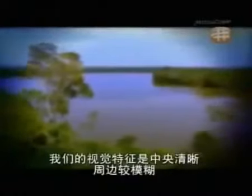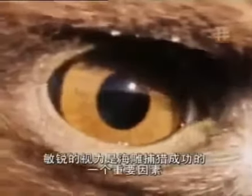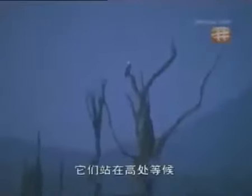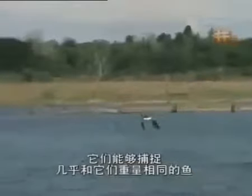Our vision is sharp in the center, but our peripheral vision is not as clear. Eagles have a wider angle of sharp vision, so they can see a larger area clearly. Keen eyesight plays a vital role in fish eagles' hunting success. They wait on their perch, then swoop towards their prey with great accuracy. They can catch fish that weigh almost as much as they do.